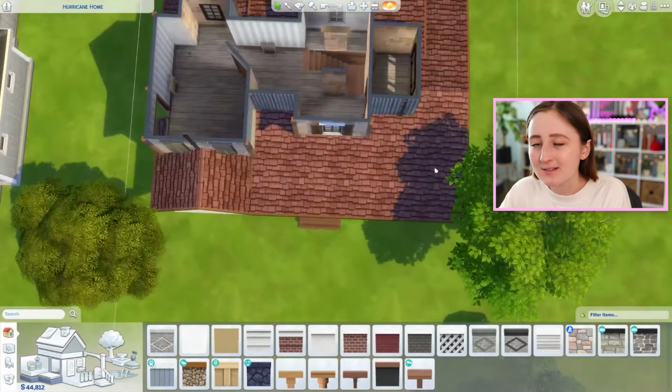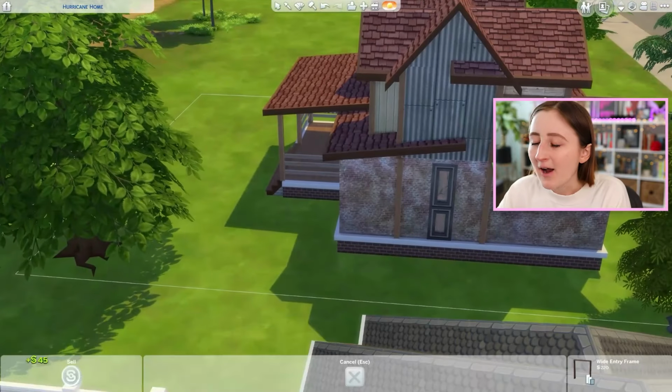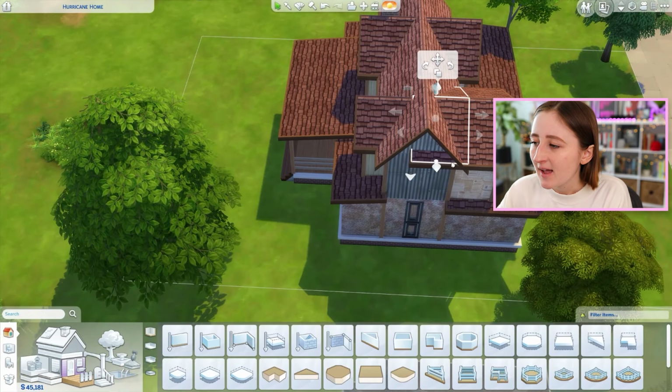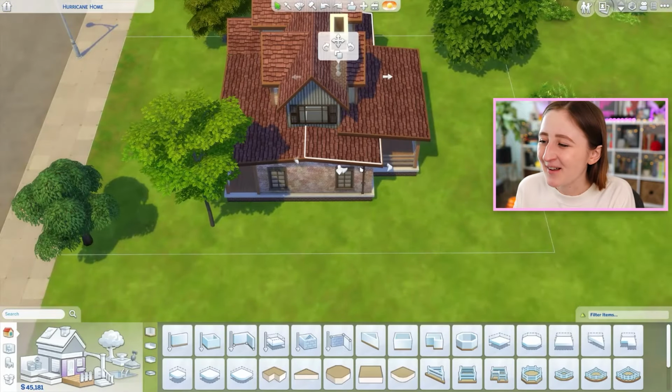I have never once used the heating in this house, so I deleted the radiators. I also went through and repaired the broken walls. So we kind of started that way: let's go through, let's clear up everything that's broken. Let's fix the walls that are missing.